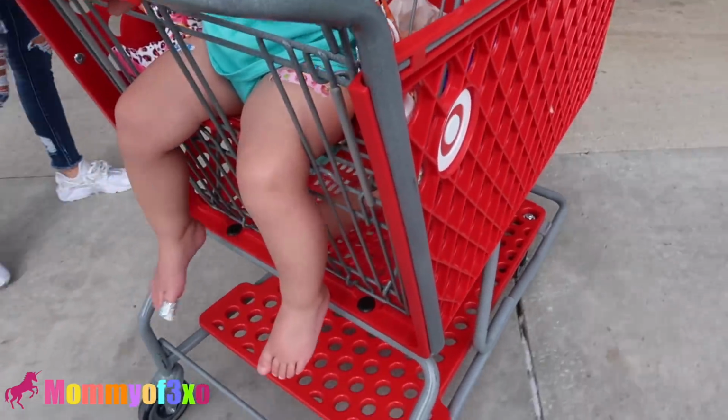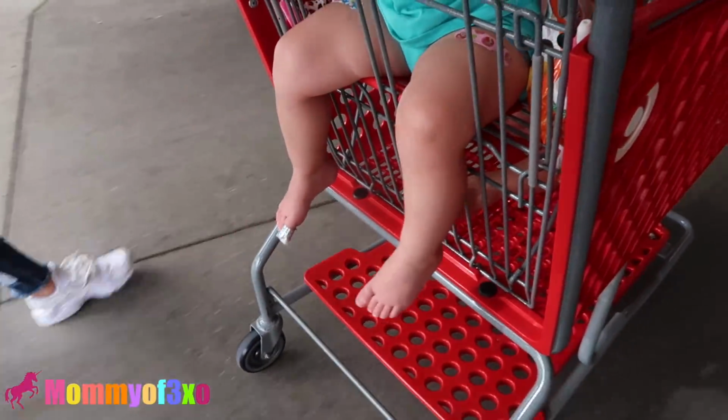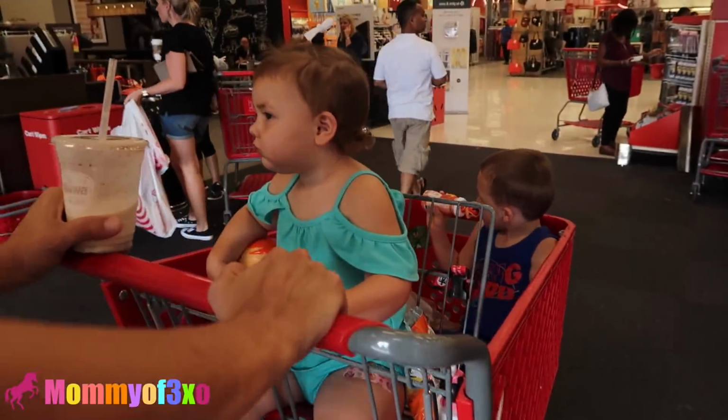And yes, guys, the babies do have their shoes, but they would rather be barefoot. And Nina doesn't like her shoes on right now with the big bandage on her toe, so. Shiny toe. She'd rather have her big shiny toe sticking out.